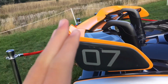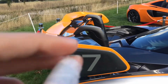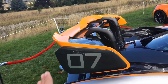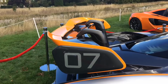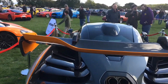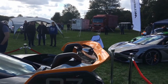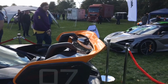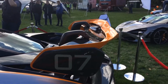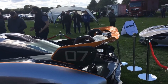McLaren have designed this wing so that it can generate 500 kilos of downforce just from this massive rear wing. I mean, you could have a McDonald's on this rear wing. It's enormous. Even though this wing generates so much downforce, the thing weighs 5 kilos. I could easily lift that rear wing up, yet it just generates so much downforce.